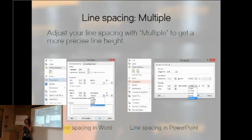Multiple means it's not, okay, I actually don't know what it means, but basically you can change the value here so it's condensed or expanded. Whereas if you go with single, 1.5, double, it just expands everything. So multiple actually gives you more flexibility on whether you want your line spacing short or very long.